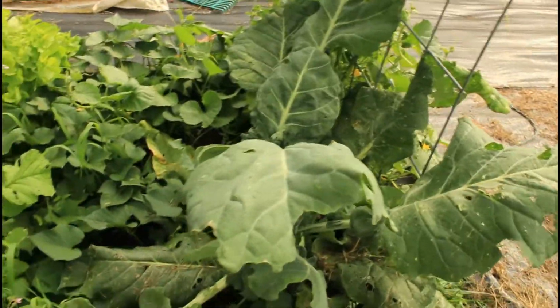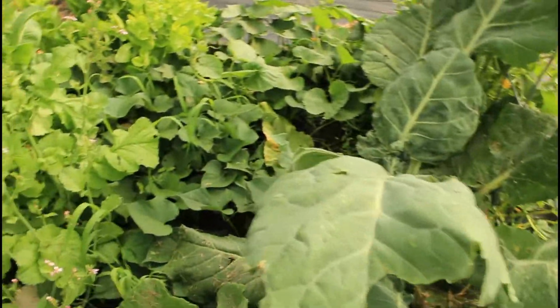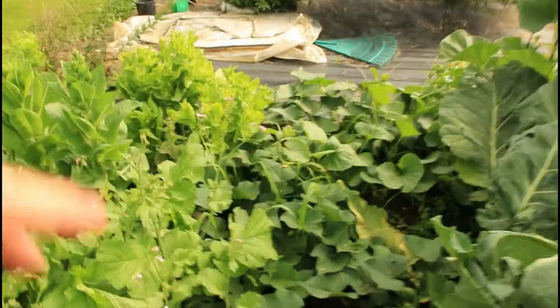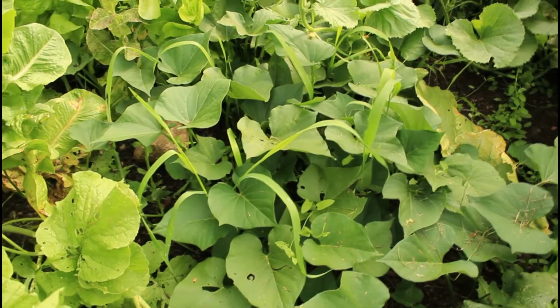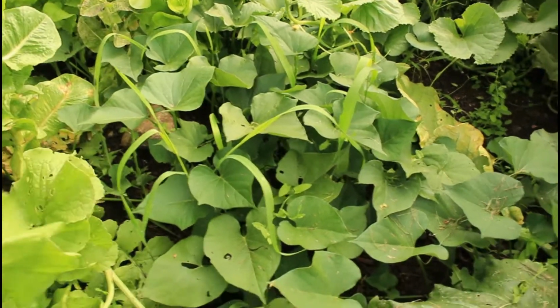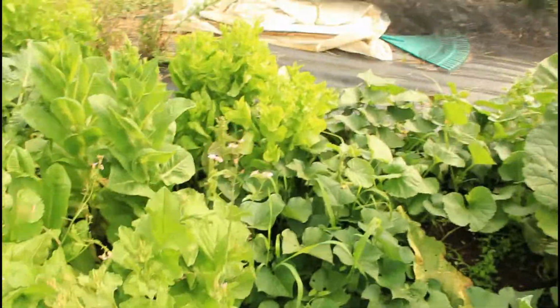Then another walking stick kale. I don't think they'll get so tall. Like they say they can get up to 20 feet or something. I don't think mine will. I only got four slips of sweet potatoes. I'll take it, I'll use it, we'll see what we get. I won't get very much this year, unfortunately.